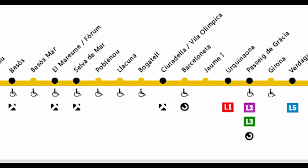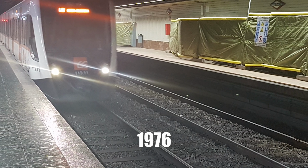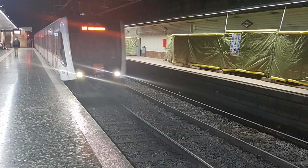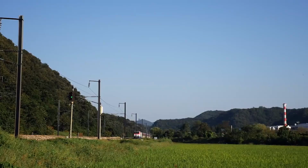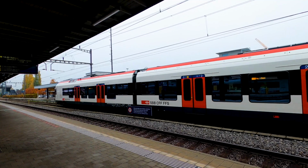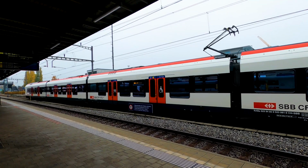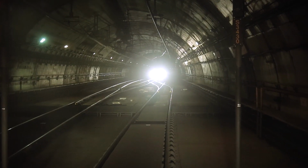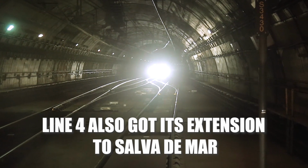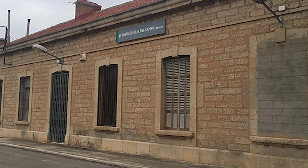With this, Line 4 now has 6.2 kilometers of line coverage. In 1976, Line 5 was once again extended to a vast area starting from Pobila Cases to Sainte-Thie-des-Fonds, with multiple substations in the way. In the same year, the FCC Reina branch extended to Reina Elisenda from Sarria. Just like this, Line 4 also got its extension to Salva de Mar with an increase of 4 kilometers of metro pathway along with several infill stations along the way.